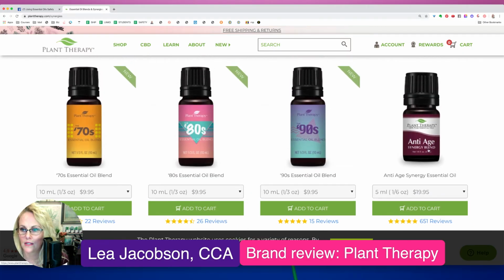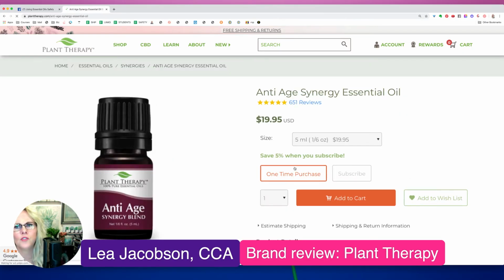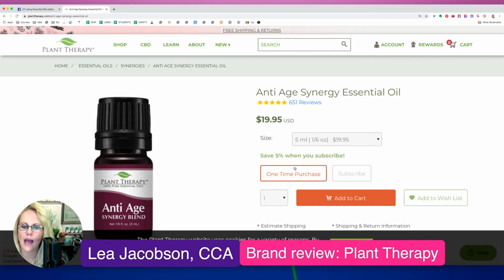Let's take a look at the anti-age synergy. I have reviewed some of these. I don't have them all memorized, but I have reviewed quite a few of these over at eoblendsafety.com. So you can see my detailed breakdown of the different blends, the ages that they are safe for, and all of that. And I do have a free level as well in case you are interested.